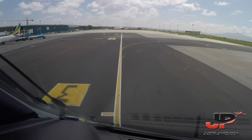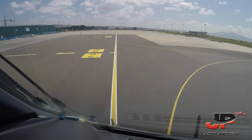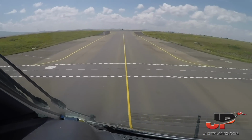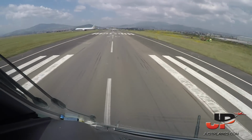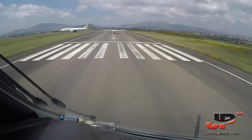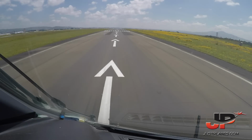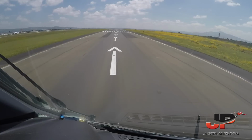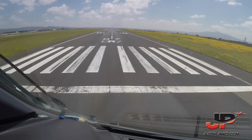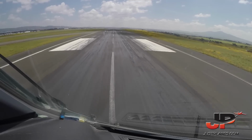Starting number 2. Stable takeoff. Manflex 33, SRS, auto thrust blue. Check. Takeoff thrust set. Check. No problem. Line up and wait. Hundred knots. Check.